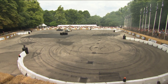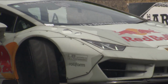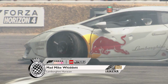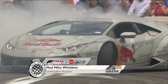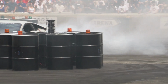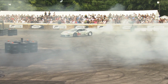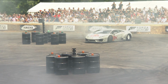Coming out here, this is Nimble, Mad Mike Whiddett, debuting this vehicle here. First time anybody's seen this vehicle. The rear-wheel drive Huracan with the Liberty Walk wide body kit slammed down on the ground. The naturally aspirated, no, it's not totally naturally aspirated. We're throwing a little bit of nitrous up the nose of this bull. The Red Bull. Vehicle deemed the Nimble. The purpose-built rear-wheel drive Lamborghini Huracan coming together just last year at Goodwood Festival of Speed.